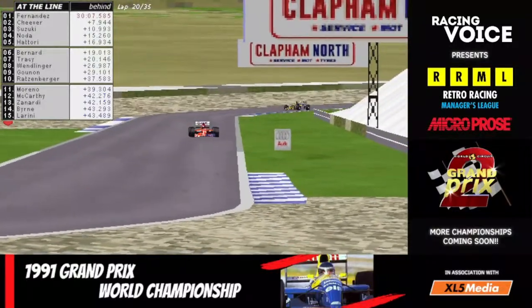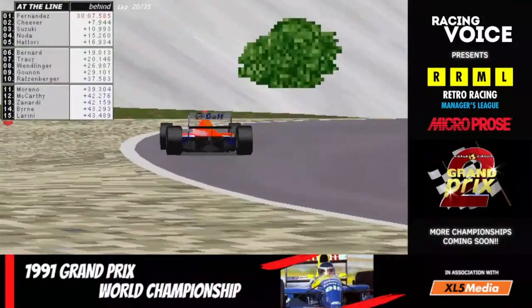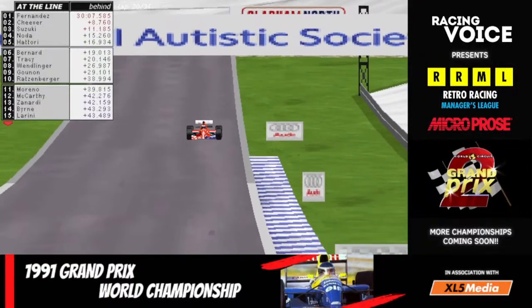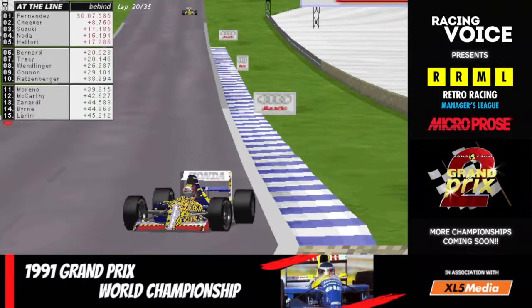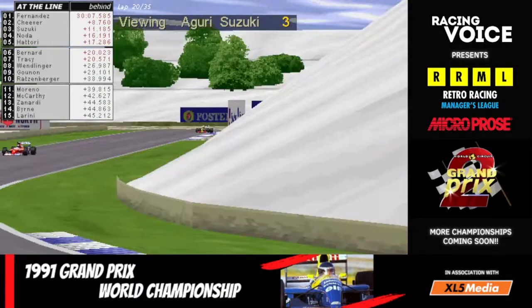Definitely not of his making, but he's bouncing back in fine style as we watch Fernandez pull 8 seconds clear now of Chiva. That is a monstrous turn of pace. Chiva losing another second or so. And there is Chiva, hemorrhaging time to Aguri Suzuki, and there behind is Noda in the AGS, trying to keep them in the race for the time being.